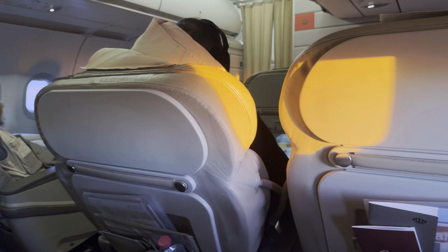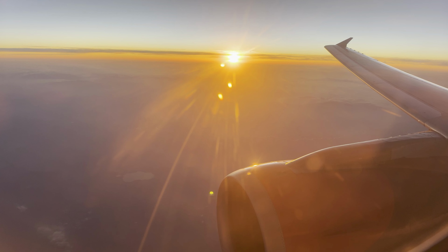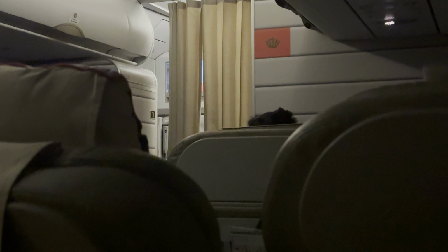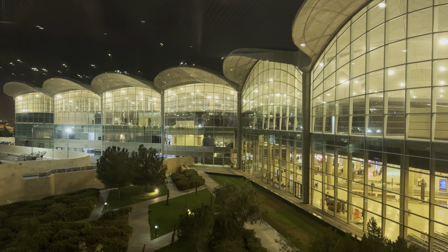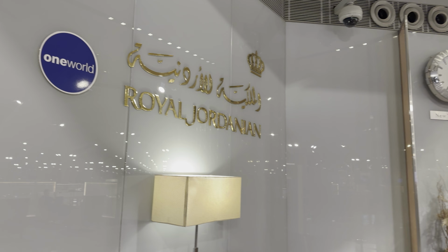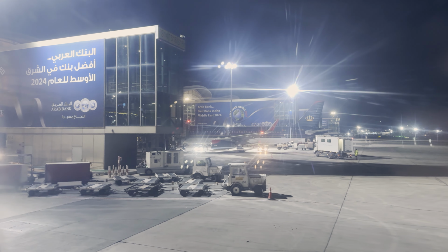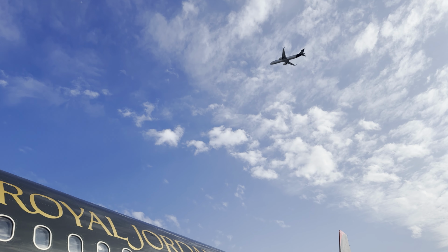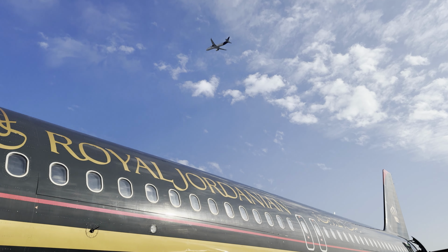After all, business class tickets here are often significantly cheaper. Royal Jordanian is a smaller airline, yet, like Qatar Airways, it is a member of the One World Alliance. From its hub in Jordan, the airline mainly serves destinations in the Middle East, Europe, and the American East Coast. On longer routes, Royal Jordanian uses its Boeing 787, but on our nearly 4.5-hour flight to Amman, we have to settle for an aging Airbus A320.